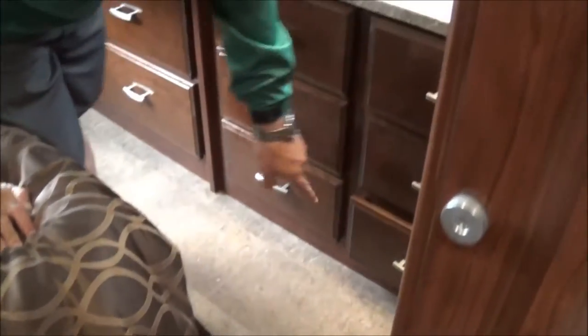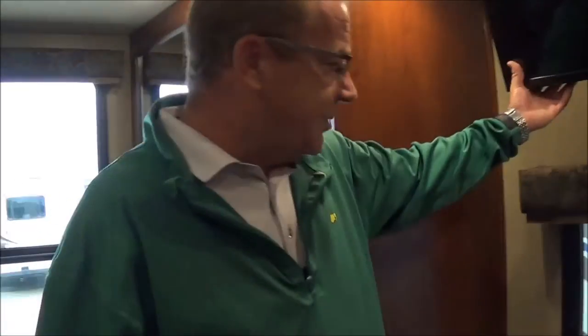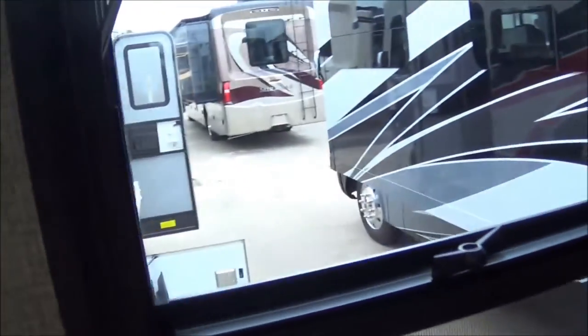Wow. So you got 1, 2, 3, 4, 5, 6, 7, 8, 9, 10 drawers. Wow. And a closet, and two more doors up there. And your heat's ducted back here. Here's your bedroom TV. You have the window here. You also, on either side of your bed, guys, that window will open up for your cross ventilation for you as well, too. Okay, guys, well, that is the walk around on the 2018 31B Admiral by Holiday Rambler.